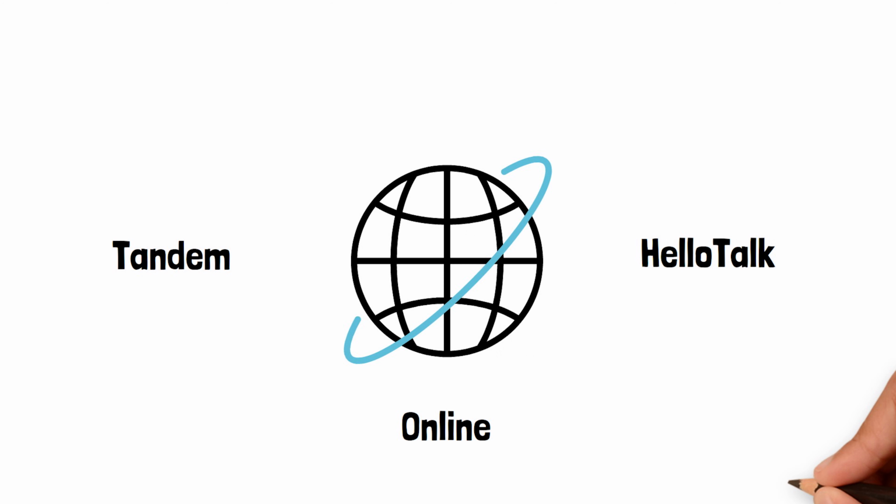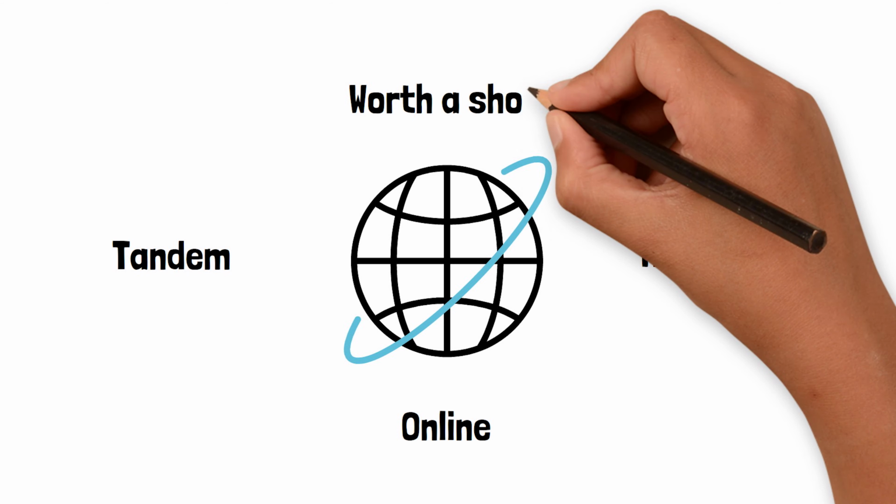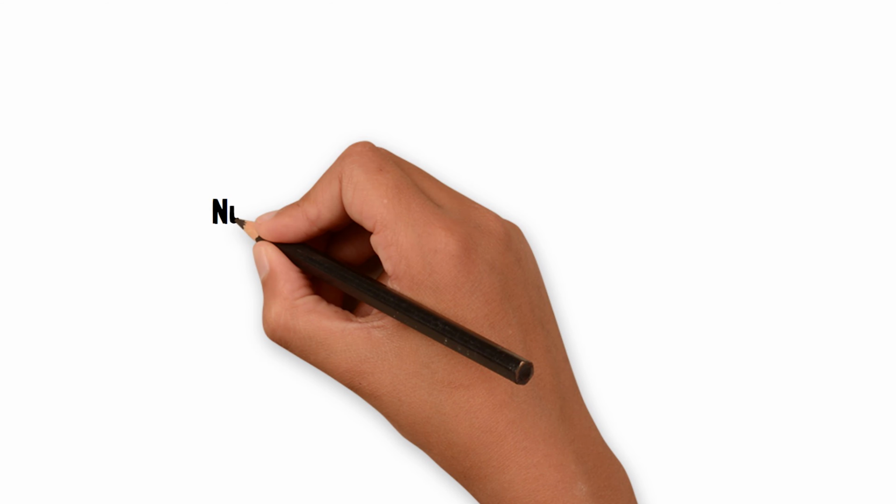Download apps such as Tandem or HelloTalk to make new connections and start your journey. There are always people online at the same time as you to practice with in an exciting way. While you're at it, you might learn something you didn't know before in terms of cultural differences like food or architecture. Without a doubt, worth a shot.